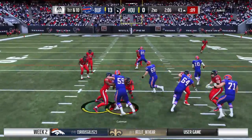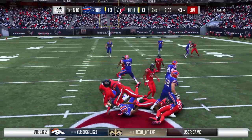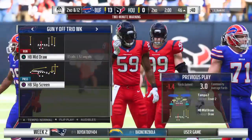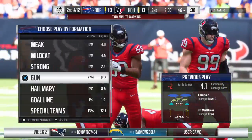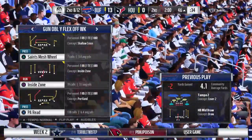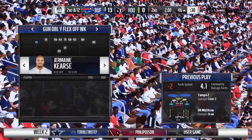They'll run it now out of the gun. And this one goes nowhere. Losing yardage on the play back at the 46. It's a loss of 2 there, bringing up second down. 2 minutes to go here in the first half. We're back to Houston after this timeout.